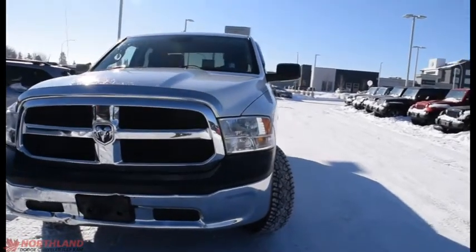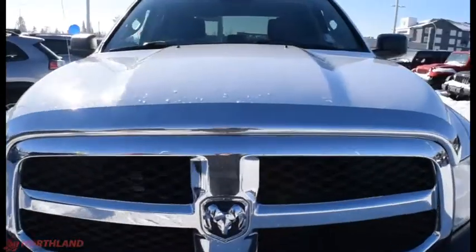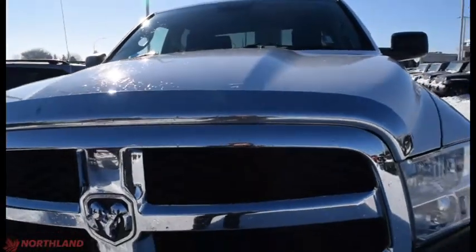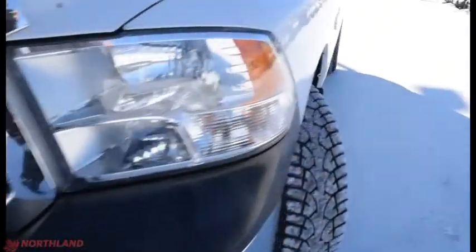Today we're taking a look at a 2015 Ram 1500 ST Quad Cab. Under the hood we have a 5.7 liter V8 Hemi and a 6-speed automatic transmission. This guy's in bright white, looks awesome. You got that bug deflector up front with the chrome accenting on your grille. You do also have your lights right there, and they are very bright.